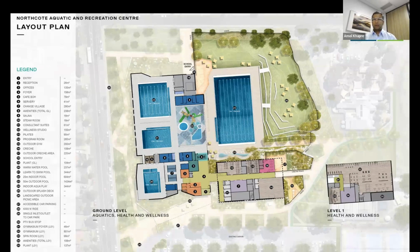So we retained the 50-meter outdoor pool. We slightly moved the location to better align with the rest of the building. The green grassy knoll is what they call it in Northcote, which people love to get some sun on. So we had to retain that. That was part of the consultation. And then there's indoor play, a seasonal outdoor play, a 25-meter indoor pool, warm water pool, spa, sauna. We've got a cafe and back of house.